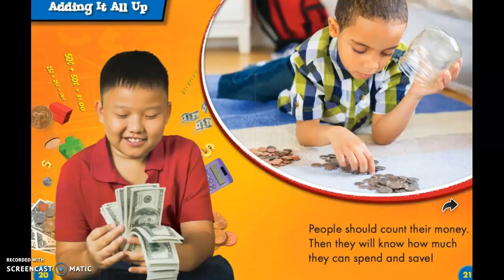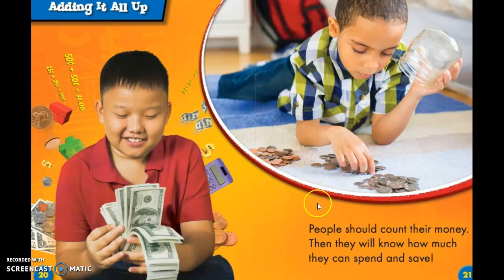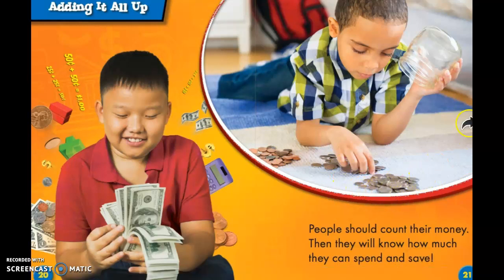Adding it all up. This section is probably going to teach me how to add up money. And I can even tell by the picture. The boy has money in his hands. I see a calculator. I see some math equations over to the side. And I see this boy. He has all of his coins dumped out. And it looks like he put them into piles based on their coins. It looks like those are pennies. Those look like there may be dimes, or his pile he's dividing up. Maybe those are nickels. It's kind of hard to see in the picture.